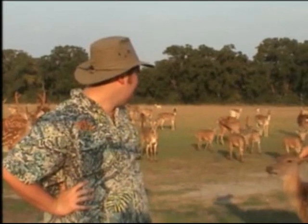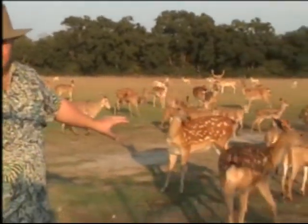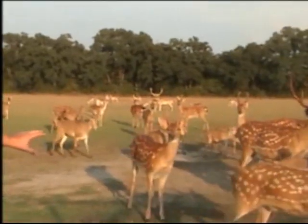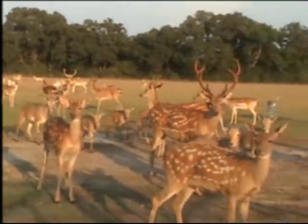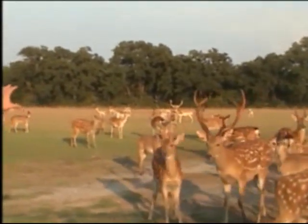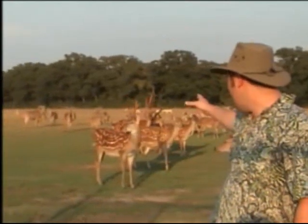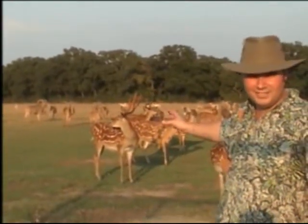Alright guys, back behind me we've got a wide assortment of animals. Directly here to my left we have Manchurian Sika, which are from Japan, which are really cool. Over back farther behind them we've got some fallow bucks, one fallow buck and some fallow does. And then off to our right here, we've got some aoudad, which are sheep from northern Africa.